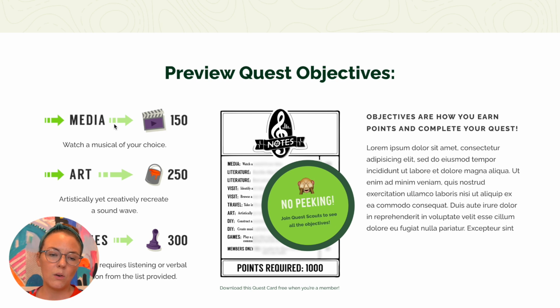And Dylan can choose whether he only wants to show 1 or if he wants to show 3 or what he wants to do with that. And then again, you're describing here, objectives are how you earn points and complete your quest. So always educating, always trying to walk someone through the process so they fall in love with this idea of like point systems and badges and fun different challenges and gamification. And our ideal audience is someone who's gonna love that stuff.